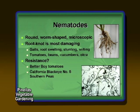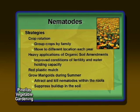There is some evidence that Better Boy tomatoes are resistant to nematodes, and there's a California black-eyed pea, number 5, that is resistant to nematodes. So both of those are good ones to plant in our gardens, especially if you know you already have nematodes. But there are some other strategies that you can use.